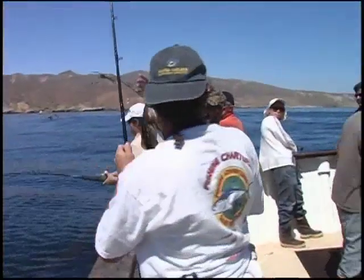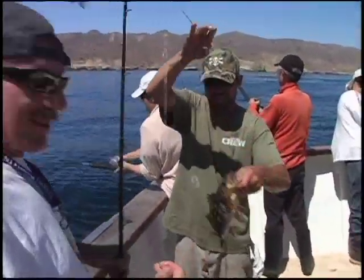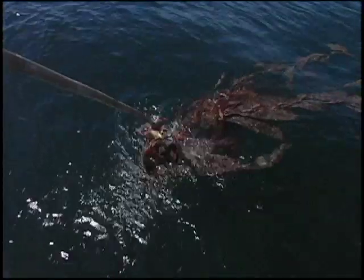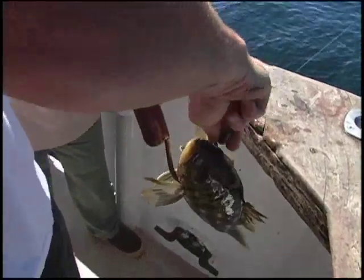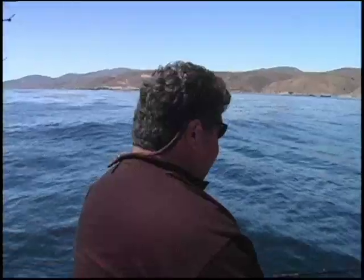Jumping off. Calico there. Bull bass. Bull bass. That's legal. Check it. Beautiful. Nice. Awesome. Got it. Calico! About the same size as the other one. On the gaff. Thank you, Captain. Good job, Barb. Good job, Captain.